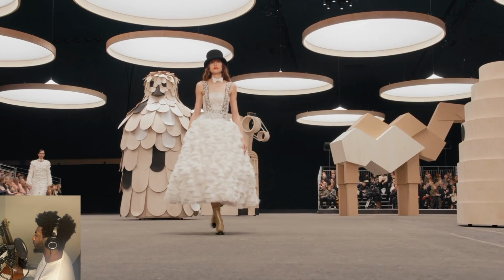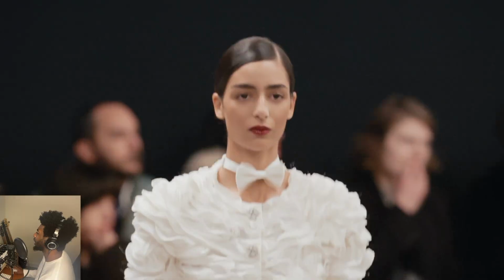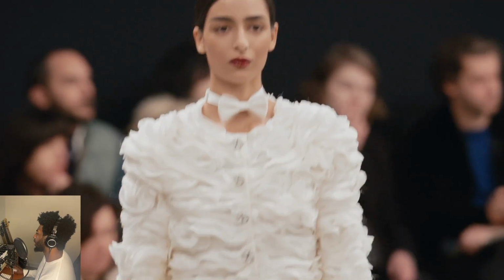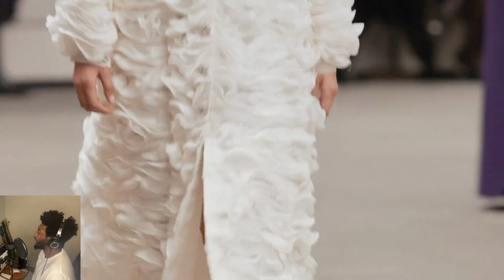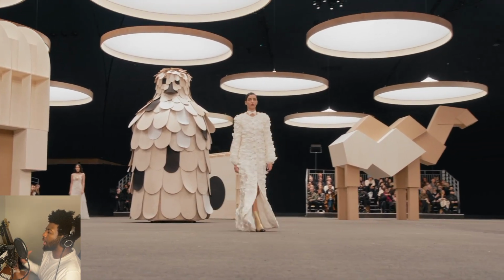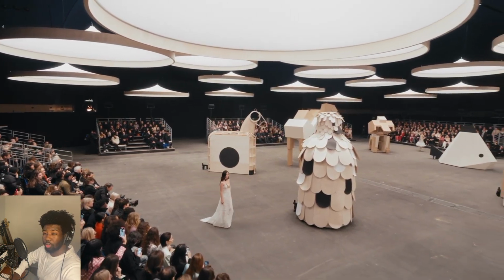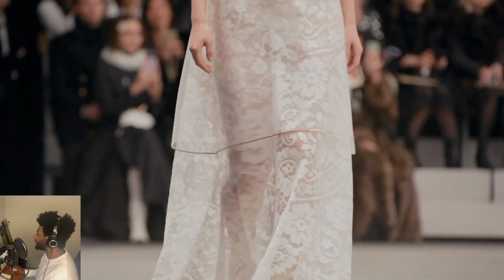I liked this skirt. I like this look. Again, I didn't like the gold boots with it though. Oh, this was the one that took the cake. This is just beautiful. This is Snow Queen. You hear me say this from time to time when there's a beautiful, opulent white, typically an evening gown or a long maxi or long coat.